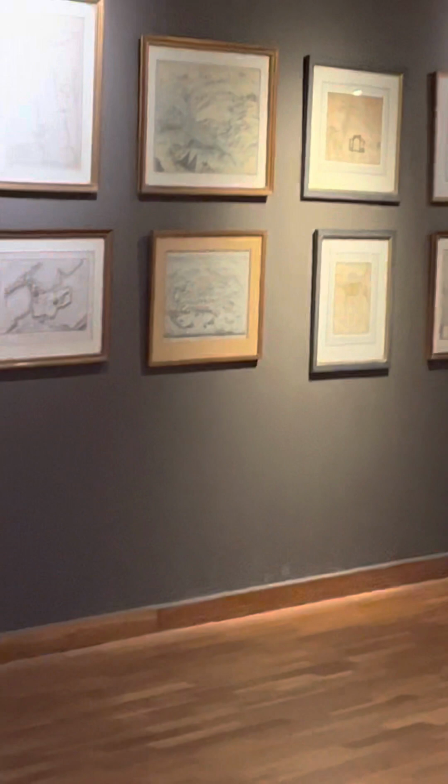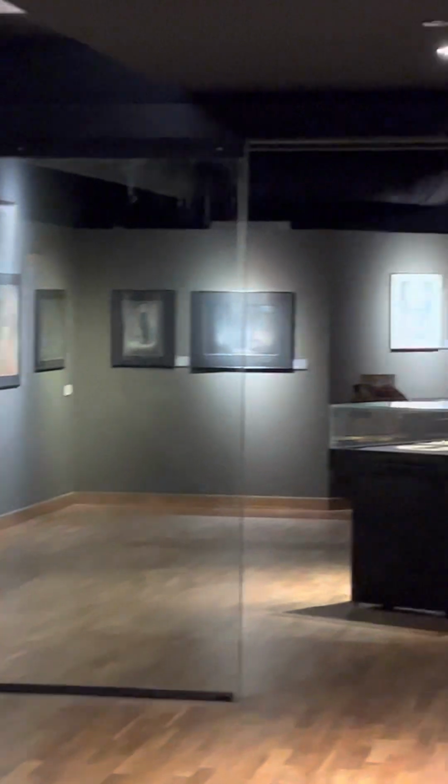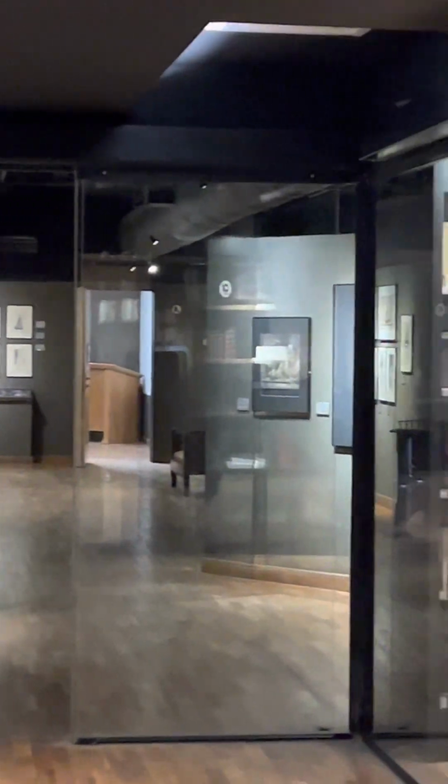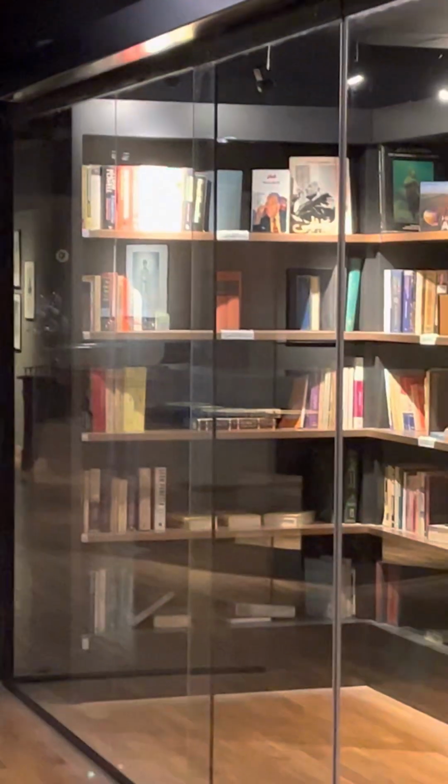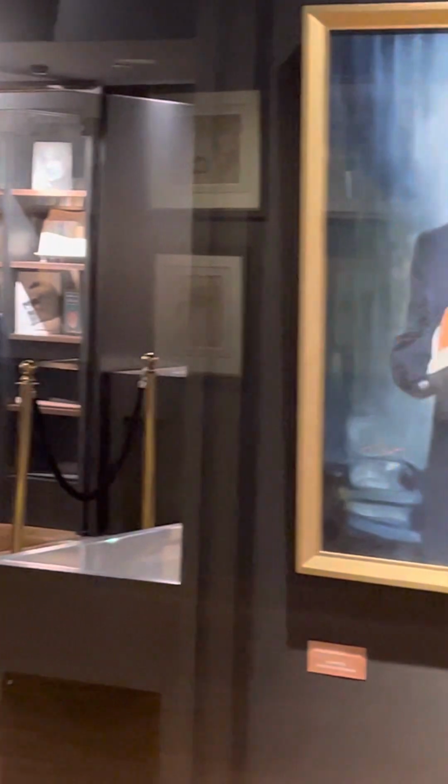We have another exhibition here, for one of the famous authors. His name is Muhammad Hassanein Heikal, and he was one of the greatest authors here in Egypt. Because of that, the exhibition keeps most of his books and furniture. And we have another exhibition on this side, for a writer, author, and painter.